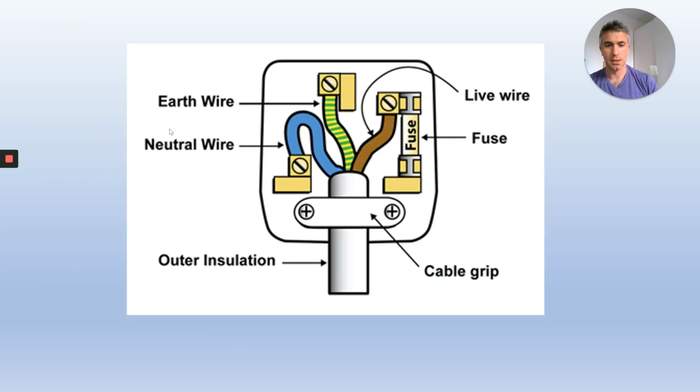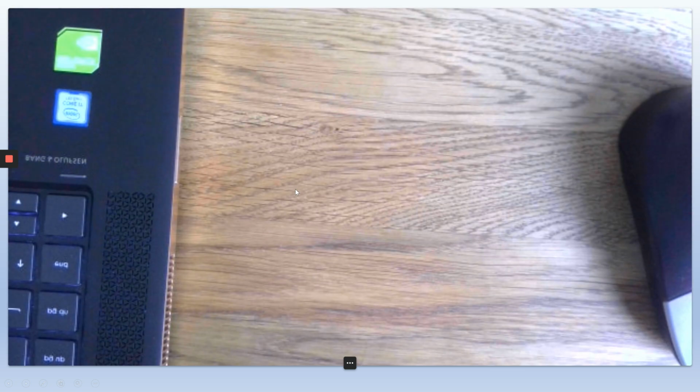Let's have a look inside. Right, I'm going to see if I can make this... Where is this? Boink. Oh no, that wasn't meant to happen. Okay, plug. Right, let me invert it because it's the wrong way around.